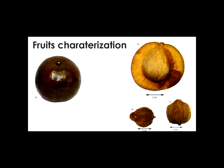So when we harvest, after we have to measure, weigh, and photograph all of the fruits and the seeds. We do not have a perfect cycle, but close to a perfect cycle. You can see on the table there is a big difference in fruit weight, which can be explained by maturity.